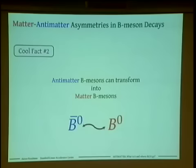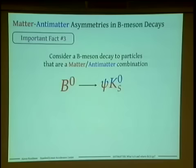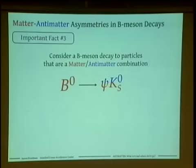That's cool fact two. Now, important fact three is that sometimes you can get the following occurrence. You could have a matter B meson decay into a combination of particles that's neither matter nor antimatter. I said I was going to introduce lots of Greek letters. Here's another one, the psi. This is actually its nickname. Some people call it the J/psi. It was discovered here at SLAC. It won its discoverers the Nobel Prize about a year and a half later, so it was a big deal. So the B can decay into this psi and a neutral kaon, and instead of the long-lived one, this is the short-lived one. Don't worry too much about that. The key is, again, the whole combination is neither matter nor antimatter. It's some of each. That's one thing that can happen.